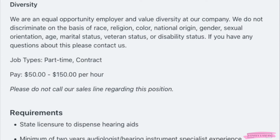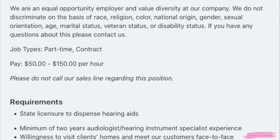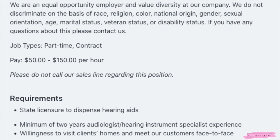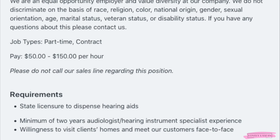You also will need a state licensure to dispense hearing aids and a minimum of 2-year audiologist, hearing instrument specialist experience, and a willingness to visit clients' homes and meet the customers face-to-face.